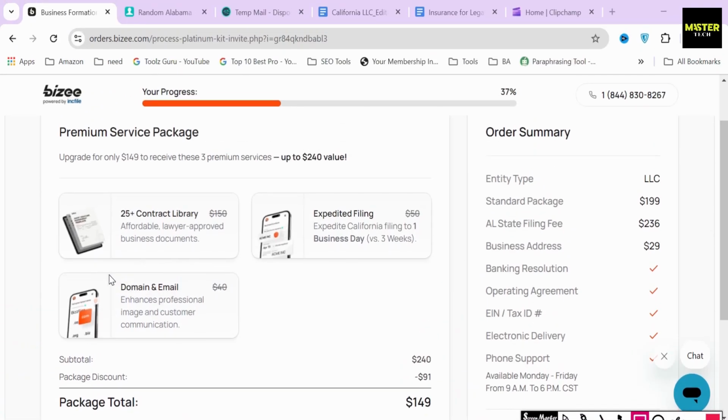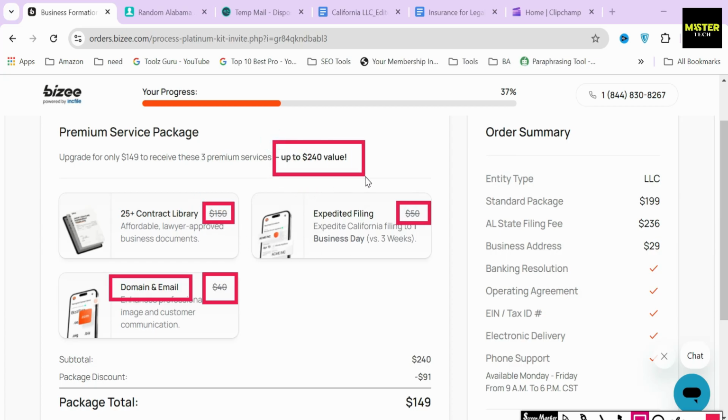This service can be added as an add-on even on the standard and basic packages for an extra $40, but in the premium package this service is included with 2 other services, and if you pick these 3 separately, it's going to cost you $240. But if you pick the premium package, you will be getting these $240 worth of services just for an extra $100. In my case, as you have seen in my Bizee dashboard, I have gone with the premium package.